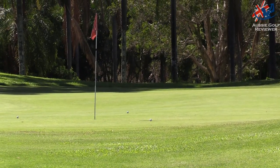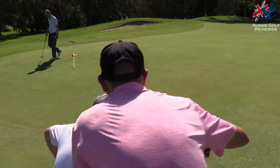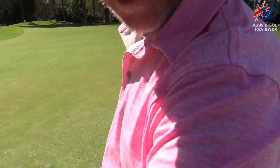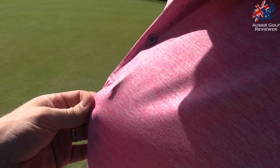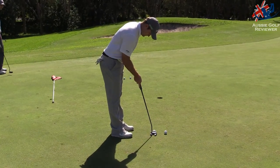That's a solid effort too, Rich. In. That's what Richo reckons. Yeah. That pink shirt is what makes this pink shirt so good. Like, you can see the heather there, bits of white through it. I think that's mint. I like it.